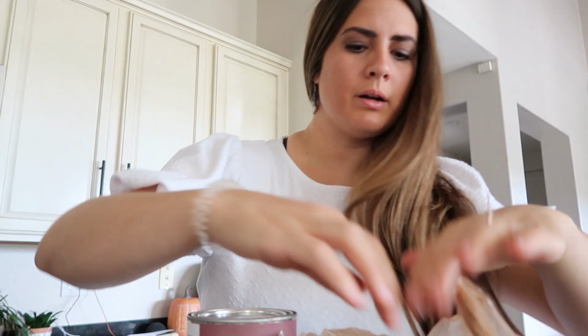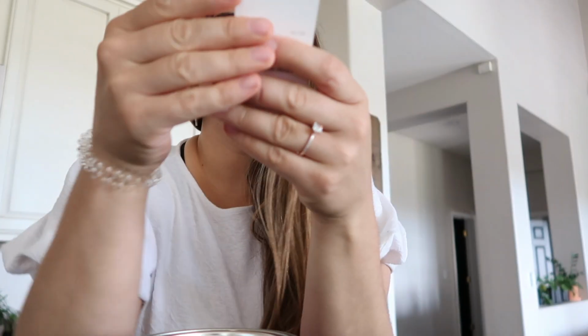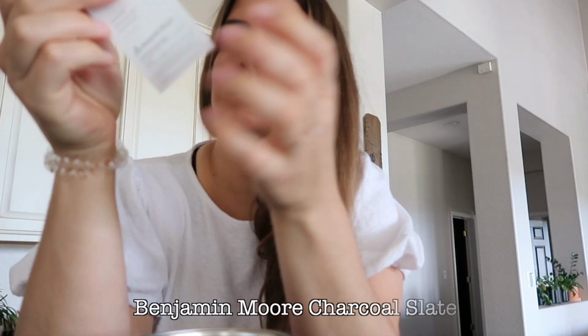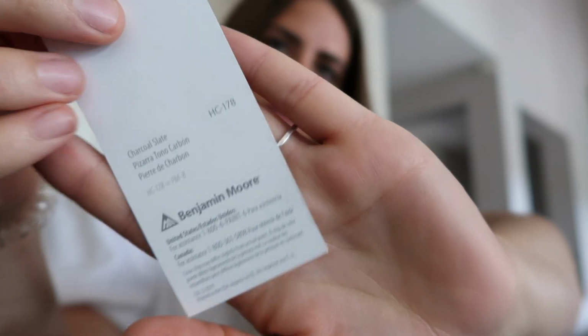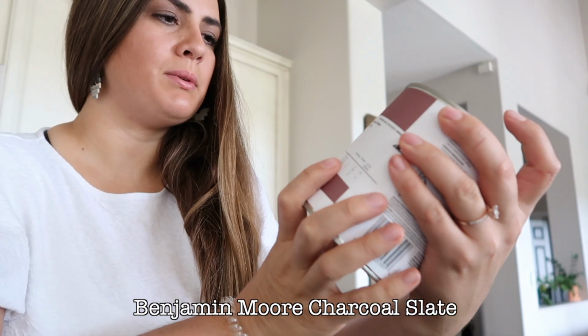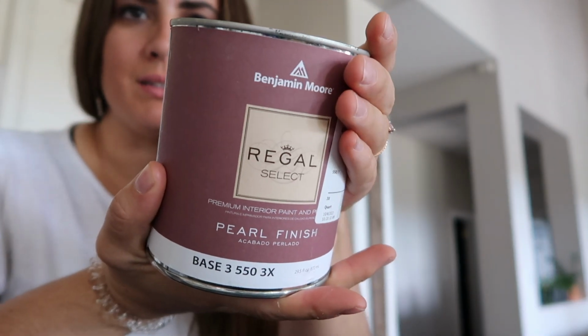Okay, we are back home. And we ended up getting Benjamin Moore charcoal slate. So it's this color. We went back and forth on whether we'd just need a sample size, but we ended up deciding that we really wanted to get this Regal Select.